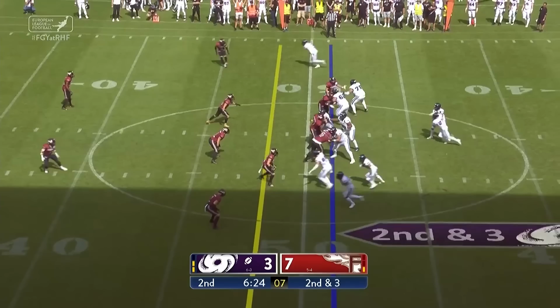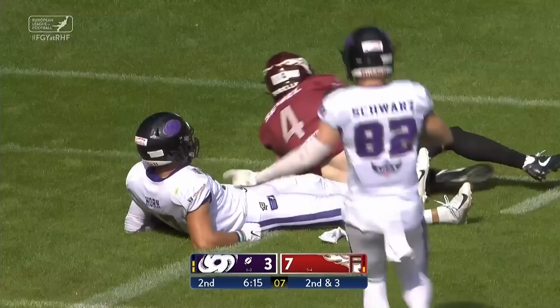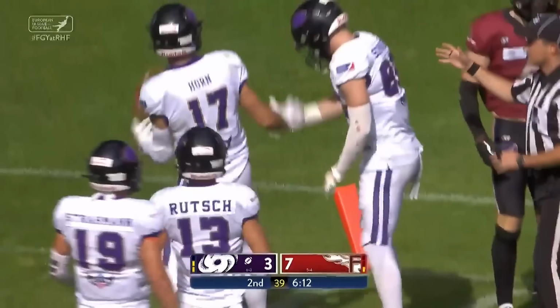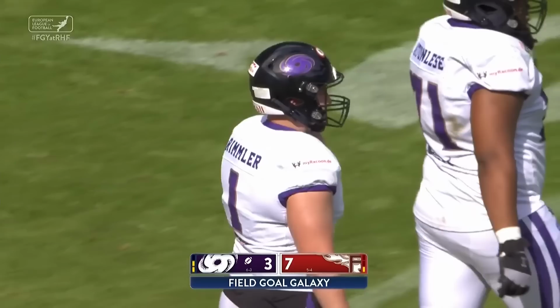Three wide receivers to the left. Play action to Fischbach, and going deep is Sullivan. He's got a man. He's got a completion. Reese Horn down to the Rhein Fire 2 yard line. Holder is Schwartz. The kick is perfect. So Rimmler is 2 of 3 now on the day in field goal attempts. It's 7-6.